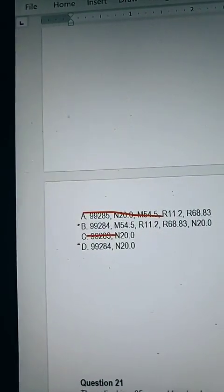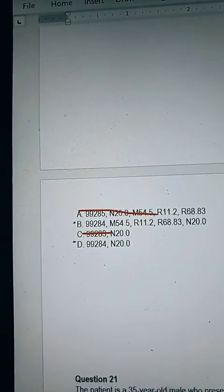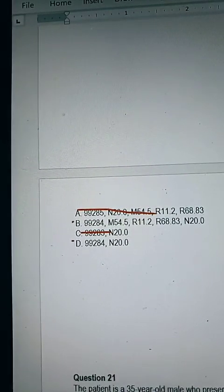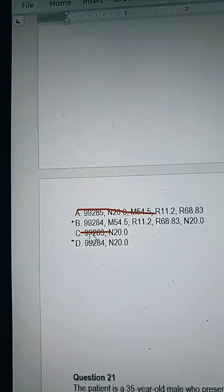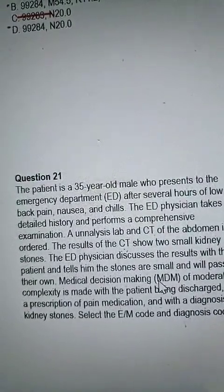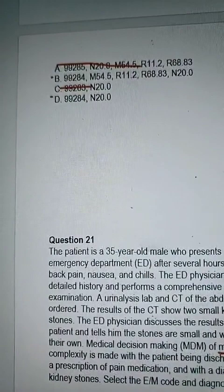But we can check out our 99284 real quick if we wanted to. I can teach y'all a few little things too, but I believe it's going to be one of those, the 99284. If y'all have the 2022 book, sorry, I'm still in the 2021. But we're in the emergency room and we're under moderate complexity for the MDM. So if I wanted to verify and make sure I'm in the right spot, I would go to my question and just skim from the last word backwards and look for my MDM, which is right there, and it does say moderate. So I can be confident that I'm in the right spot.